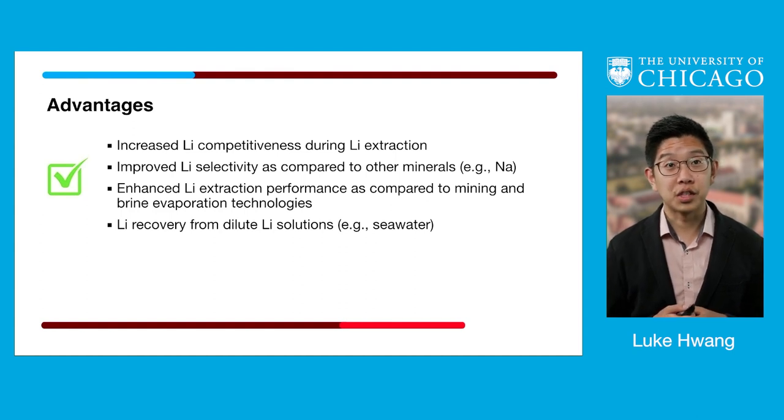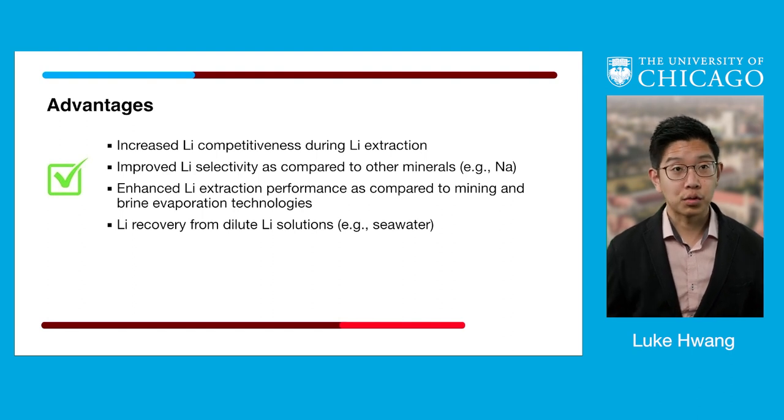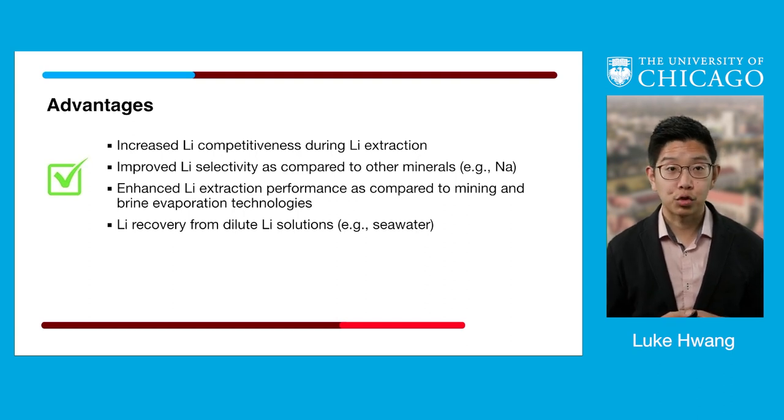Competitive advantage of the technology includes specificity, extraction performance, and working ability in extremely dilute environments. In addition, there's lower environmental impact. Electrochemical separations are better than metallurgy or solvent extractions. With this technology, we avoid the need for high temperature and acidic processing, and we get only the single ion that we need.